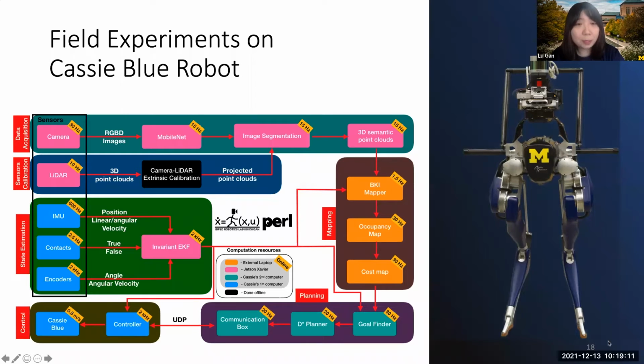Besides the publicly available datasets, we also evaluate this mapping method on a real robot. We built a customized torso on our bipedal robot Cassie with a RealSense camera, a Velodyne LiDAR, and an NVIDIA Jetson computer. We run the state estimation, mapping, control, and planning modules on different computers and communicate with each other. In this experiment, our semantic mapping is able to run at 1.5 Hertz on board, and we convert this semantic map to a cost map for planning.